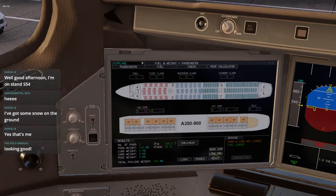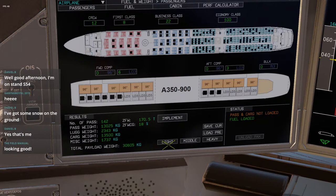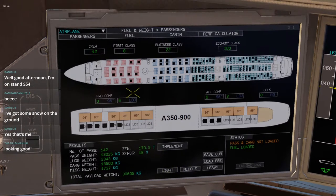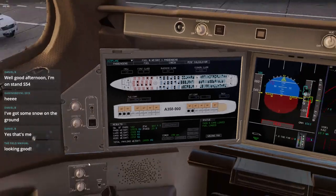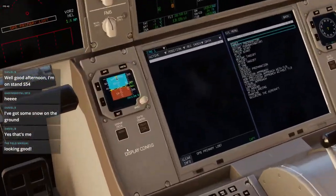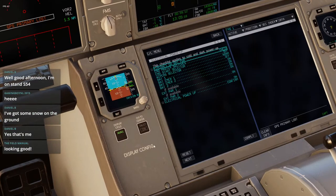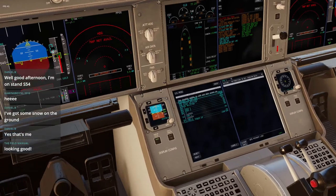Our zero fuel weight is 164-ish, so if we go to the middle capacity or light, you can see they've got the different sort of presets. If we go to the middle here and drop some people out, drop some bits and bobs around the plane. 164.5, that sounds good. Implement that. And there we go, it'll do the loading of the plane there for us. So, we go on to our checklist here. If we cycle that across, there we go. We got all our lovely bits and bobs there. Field manual looking good, thank you very much.